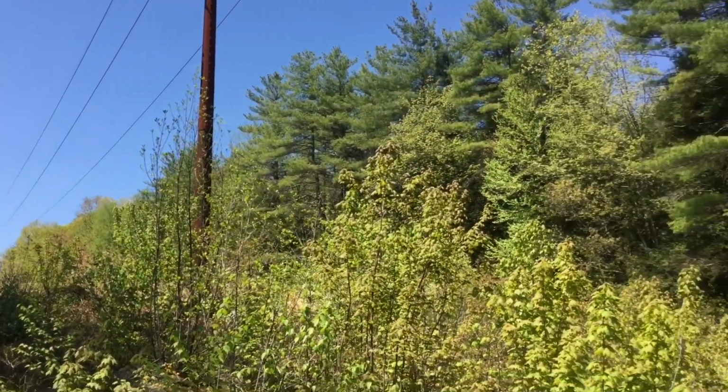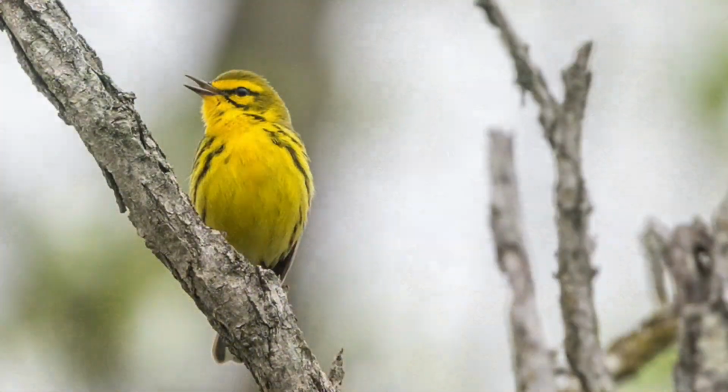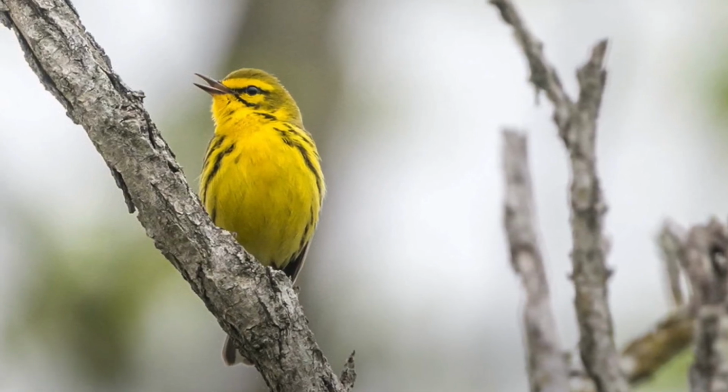Another bird to listen for in the power line corridor is the prairie warbler. These medium-distance migrants were first reported at the preserve in early May. They sing a buzzy, repetitive song that rises in pitch. Let's listen.